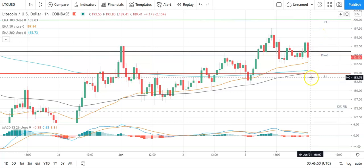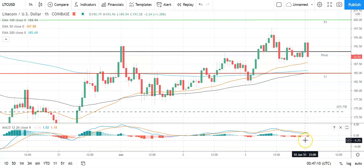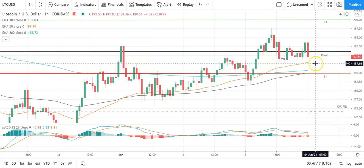Failure to move back through the pivot will bring the first major support level at 185 into play. Barring an extended sell-off on the day, Litecoin should avoid the second major support level, sitting at 176. We've got the 62% fib at 174. Looking at the MACD, we had a failed bullish cross late yesterday and a widening of the bullish histogram at the turn of the day, supporting this early morning pullback. On the EMAs, the 50 continues to move away from the 100 and the 200, with the 100 closing in on the 200. So look out for a possible bullish cross through the day there.